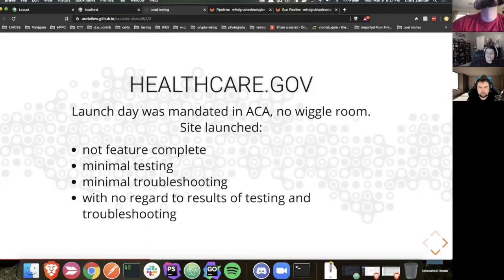And even if they had done it, they would not have allowed themselves enough time to actually react to the test results. That's an important point to make: when you're doing these kinds of testing, doing the test 10 minutes before you're going to launch the site doesn't help a whole lot, because if you do uncover a problem, there's not enough time to do anything about it. So it helps to actually plan this into your timeline.